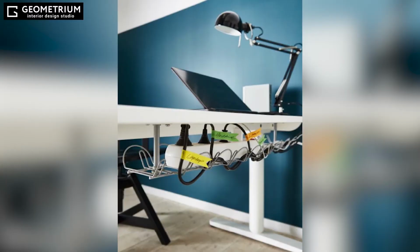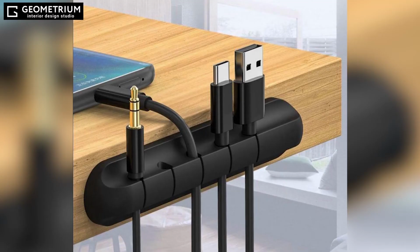And if your interior is already finished, but you still want to get rid of cables, there are different ways available to deal with them. There are various under-desk baskets or cable holders for chargers. You can also somehow tidy them up so that they are not all lying about under the table in disorder.